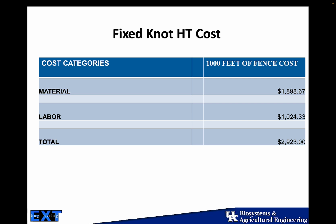So not always can we stretch it that far, but sometimes we can get a few less posts in that rock, which is really nice. And because we have less posts, our labor cost also goes down because we have less things to drive into the ground and staple to, if you want to describe it. We come out just under $3 a foot with this type of material.